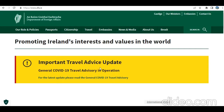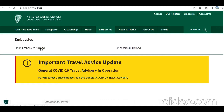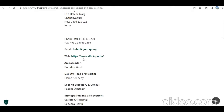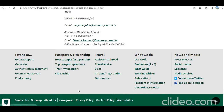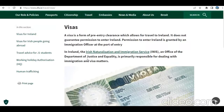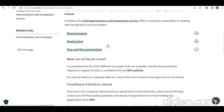So guys, I have opened the Department of Foreign Affairs website of Ireland. If I go to embassies, you can go to the embassy which is local to you. For example, I have just gone for this. Here you get all the information, but our intention is not this, right? Our intention is travel visas. So we will go to travel and visas. We have visas for Ireland. So here we go to visa and documentation.